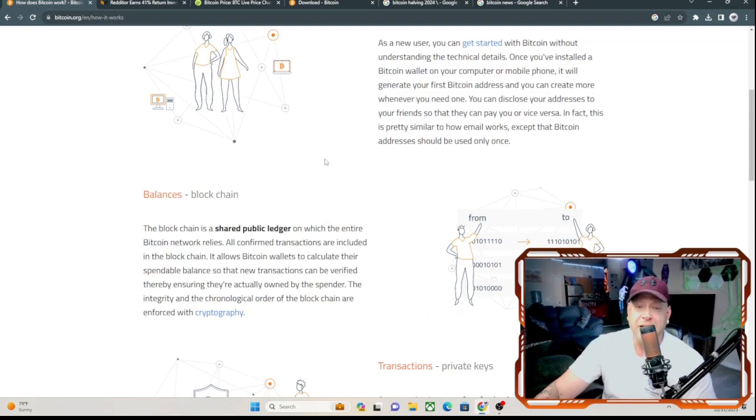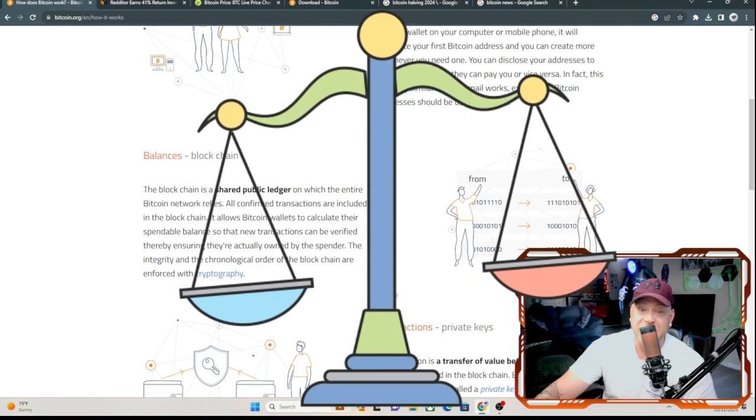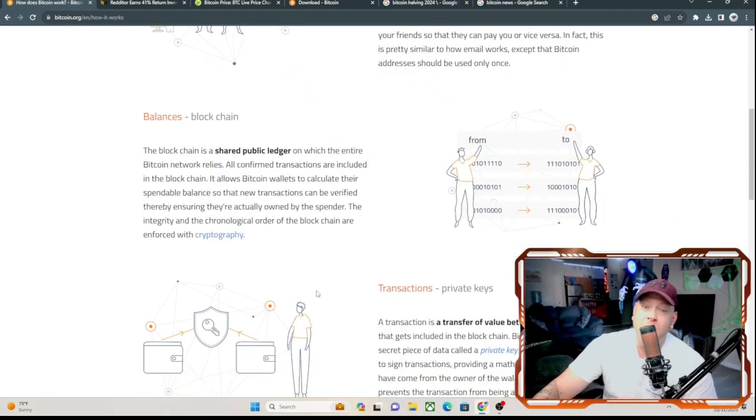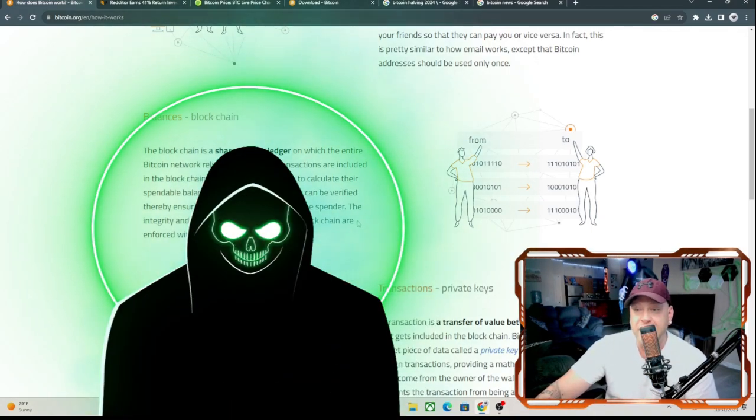And it also does balances, and it helps balance out the blockchain. The blockchain is a shared public ledger on which the entire Bitcoin network relies. All confirmed transactions are included in the blockchain. It allows Bitcoin wallets to calculate their spendable balance so that new transactions can be verified, therefore ensuring that they're actually owned by the spender, meaning that you're not getting false money.